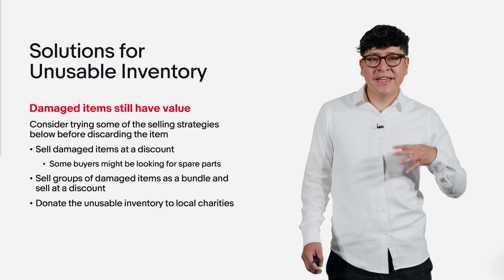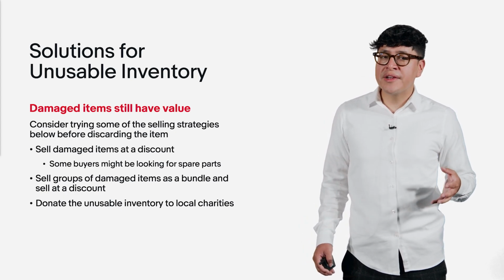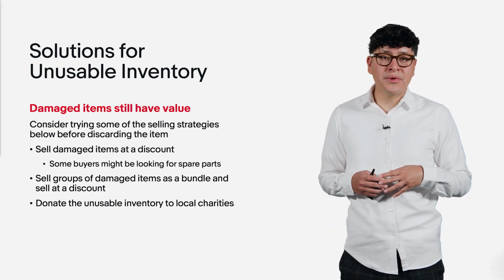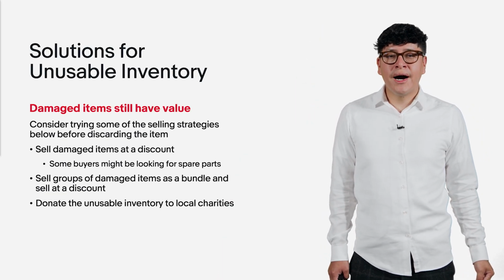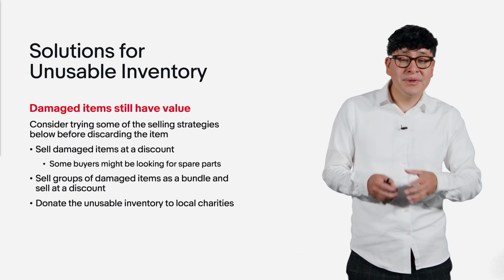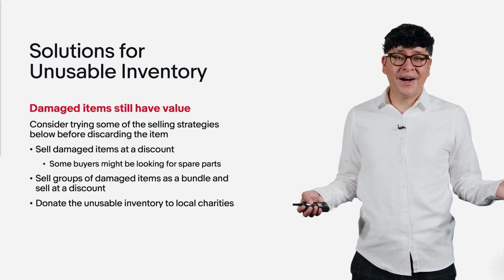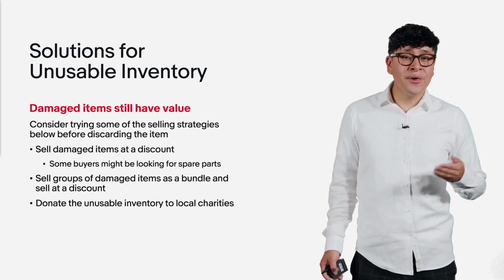Other ways to get value out of damaged items is to try selling them as a bundle. For example, we sell dress shirts. Instead of just throwing away 3 damaged dress shirts, I can bundle them together in a 3-for-1 deal and sell them at the price of 1 shirt. That way I can recuperate some of that value instead of simply throwing them away and getting no value out of them.